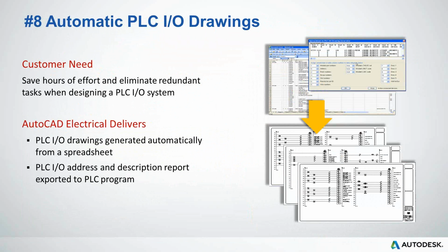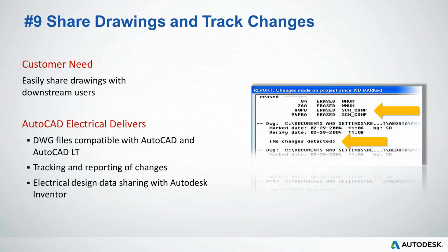PLC I/O drawings. So if I want to create PLCs, typically today it'll be documented some way, and somehow the majority use something like Excel. Why don't I just leverage my Excel file and manipulate it in a standard that'll work for AutoCAD Electrical, so I can push that information and actually have it populate those drawings for me automatically. As well as sharing drawings and tracking changes.